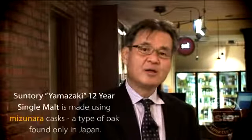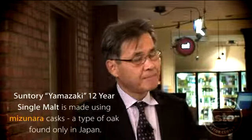There are 3 component single malt whiskeys in this Yamazaki 12 years old. The predominant one is American oak, puncheon cask. Another element is sherry cask. The third one has a very important role. It is Mizunara, Japanese oak. Very unique. None of the other Scotch whiskeys can do it because Mizunara is grown only in Japan.